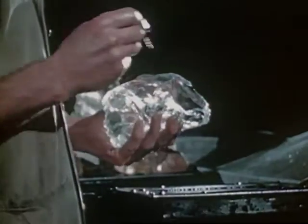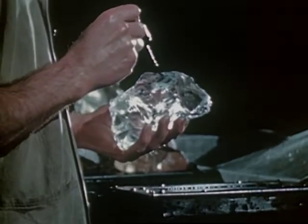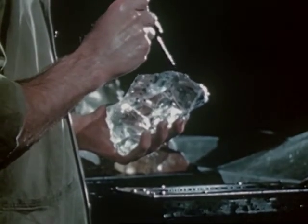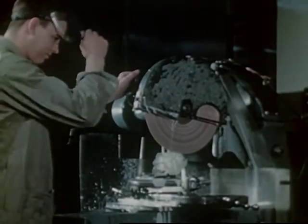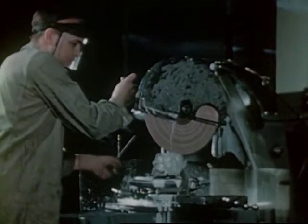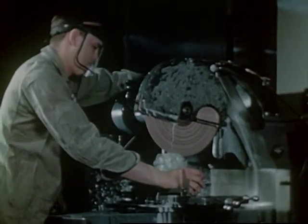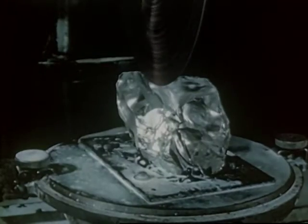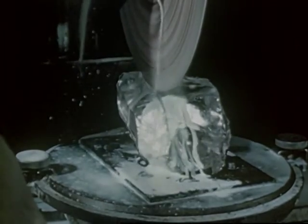For ease in guiding the sawing operations to come, he paints a series of dots along the axis to make the direction stand out. The rough quartz is next cut by the saw into small pieces. The saw is a rotating disc of copper or steel charged with diamond powder along the rim. As the revolving blade starts into the stone, a thin stream of cooling liquid is directed across it.